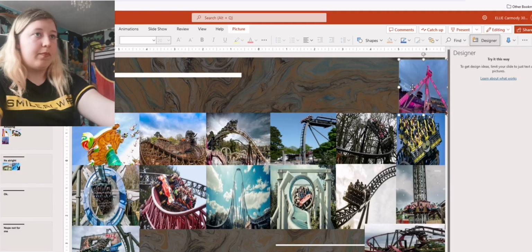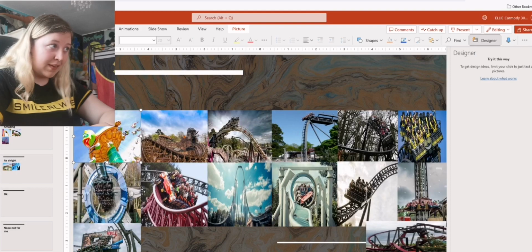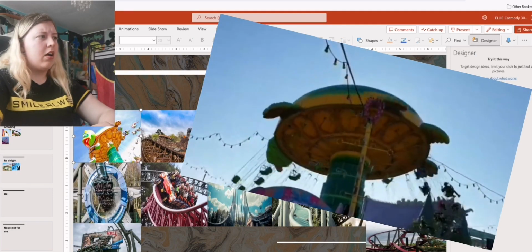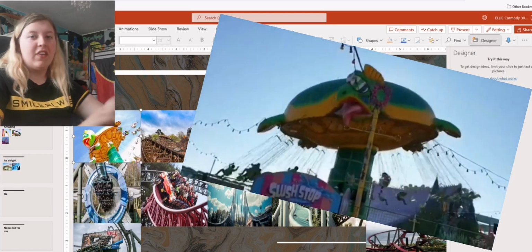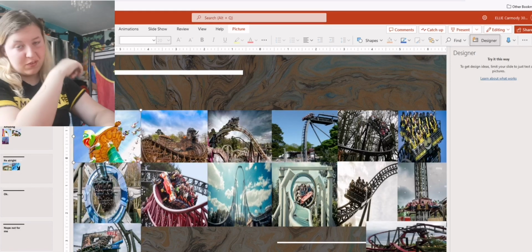So, aha! Okay, do you want to hear a funny story about this one? So this is the Archelon, I think, is that what it's called? The Archelon? It's something like that, if I can remember correctly, but I call it the turtle, that's what I call it.